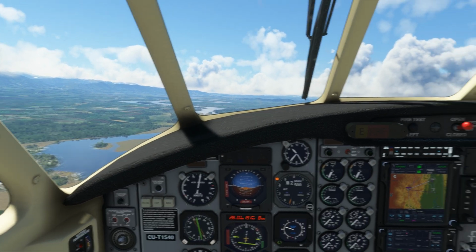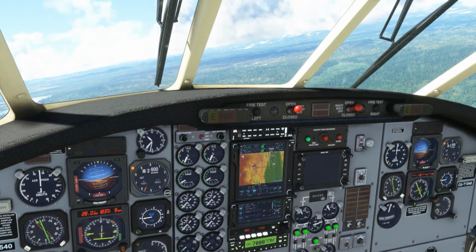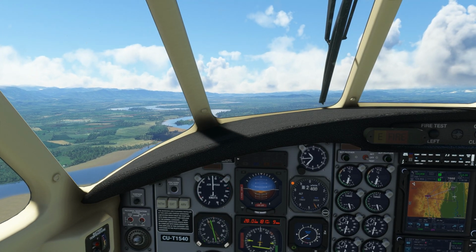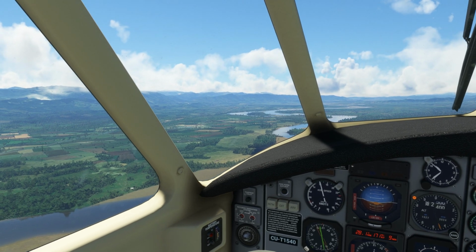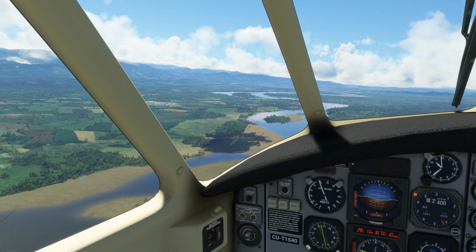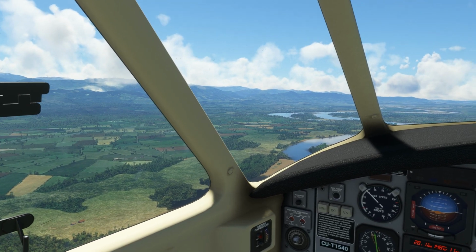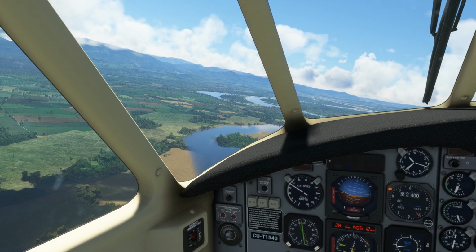Alright, we're gonna slow things down and we're gonna get ready for landing. Need to be able to get my flaps out and all that. Doing a delicate balance of trying to lose airspeed and not fall out the sky like a rock. Alright, we're good to go now.